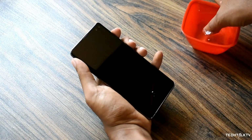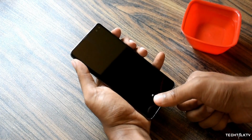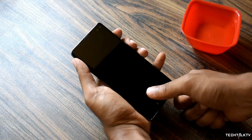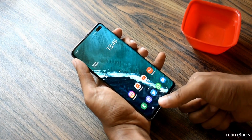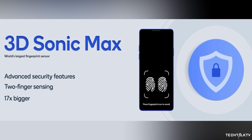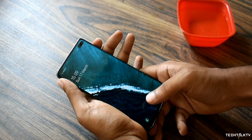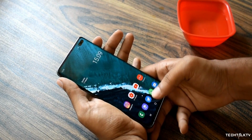Right now on Samsung flagships, the unlocking area is really tiny, so you need to put your finger at a specific point, otherwise it won't register your finger. But thankfully, that isn't going to be an issue anymore. This also means that you can scan two fingers simultaneously for better security, but I don't see why anyone would want to do that. Qualcomm also says they have improved the accuracy, the security, as well as the speed. Can't really wait to test this out on the Galaxy S11.